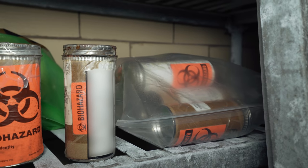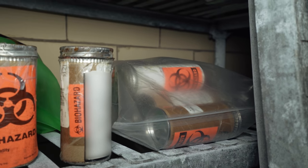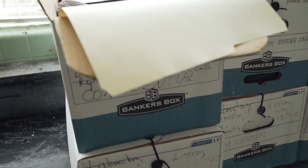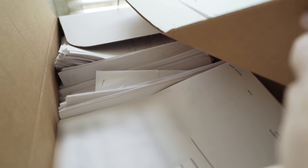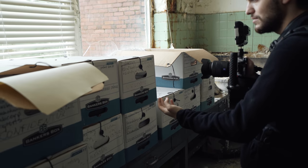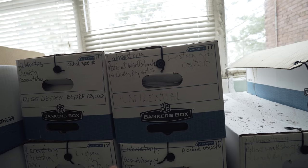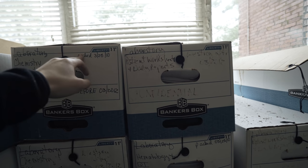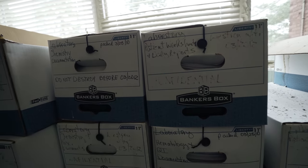Just bags and boxes full of them. Confidential. Oh, look. Boxes that say confidential. And they're full of documents. Every single hospital has these things. Dude, and this is 2009. They're lab sheets from patients. That's post-HIPAA, too. 2012. Do not destroy before 2012. Packed 2010. Wow.